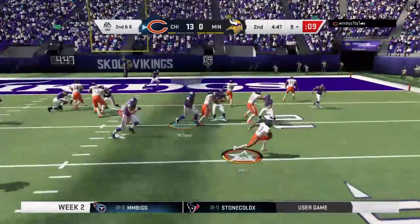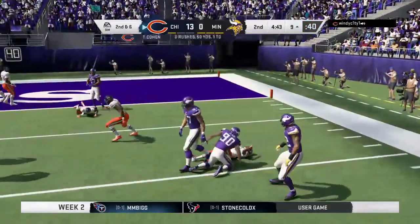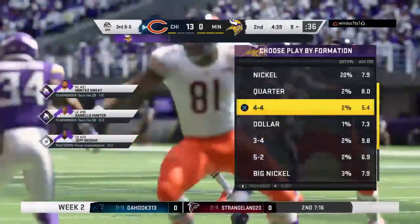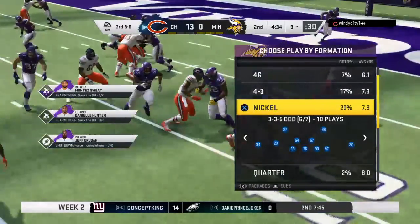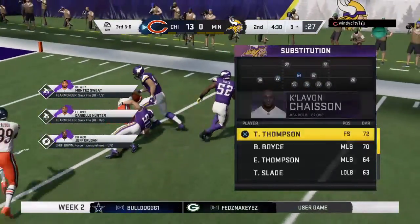On second down now, it's Cohen. And he stopped immediately there. No gain on the play there, so they're left with a 3rd down and 6. I know that speed is the hallmark of today's NFL game, but the key to good rushing defense is still having your linebackers set the edge.